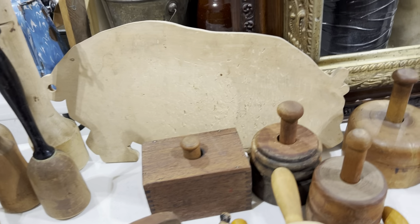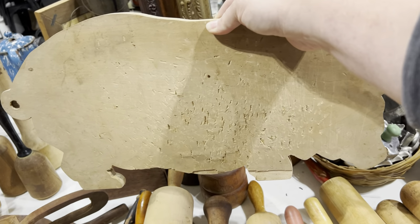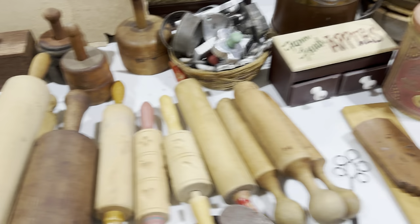I'm on the fence about what animal this is. At first, because of the tail, I thought, oh, it's a pig. But then I'm like, it's a rhino. I don't know what the heck it is. It needs a sand job. That is for sure. So I have to work on that one.